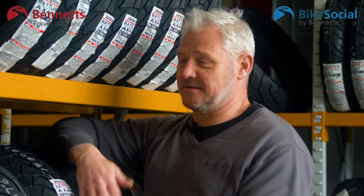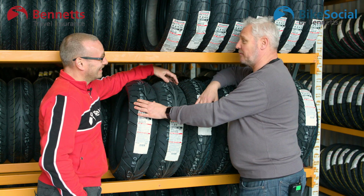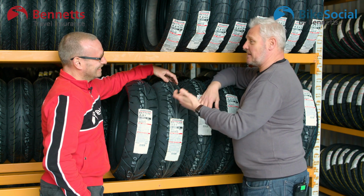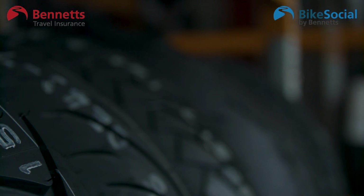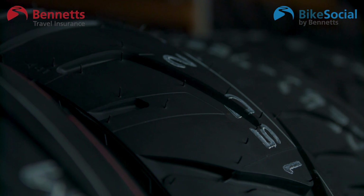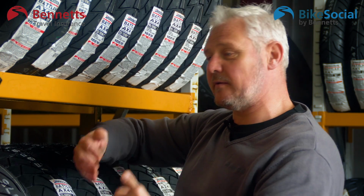I've got a GS, I run A41, and I can choose whatever I want. I choose the A41. I've even had panniers down with an A41. Really? Yeah, I've had the panniers down on my GS. So it just gives you an example of how good they are. Just because it looks like a rough, pure adventure tyre, which it is, but it's still exceptionally good in dry and wet conditions as well. So you can choose either. It depends on what you want the tyre to look like.